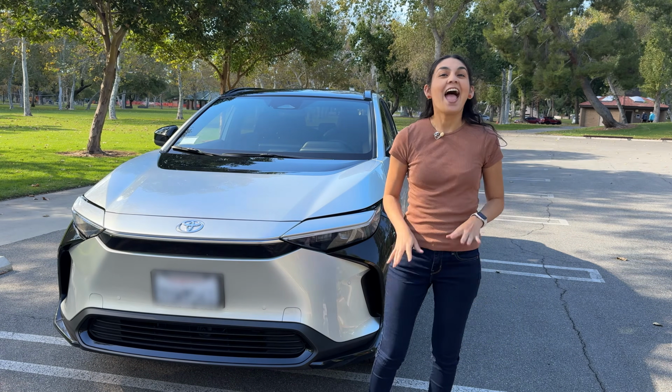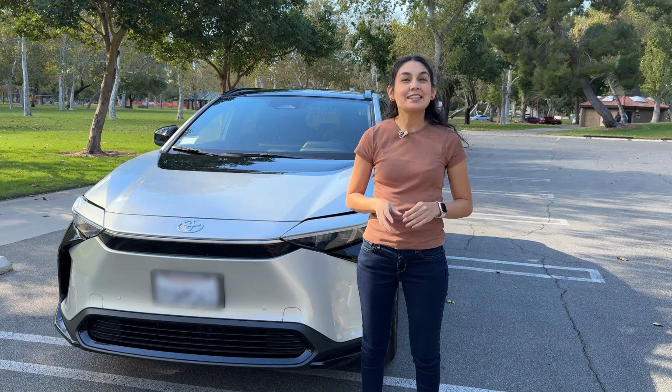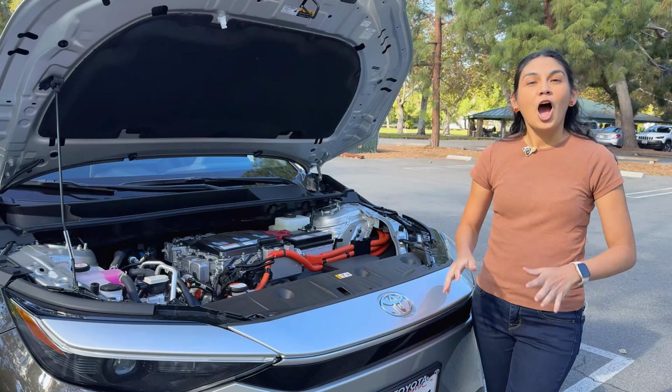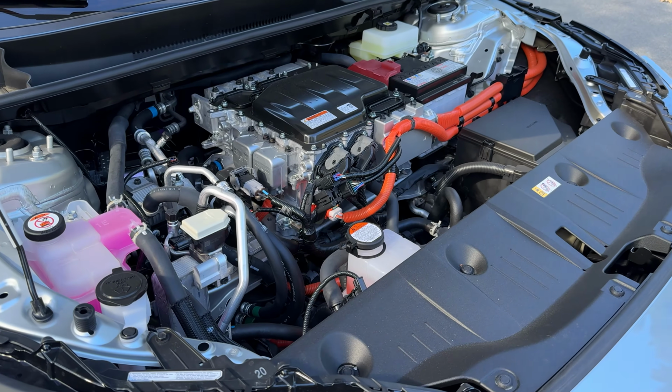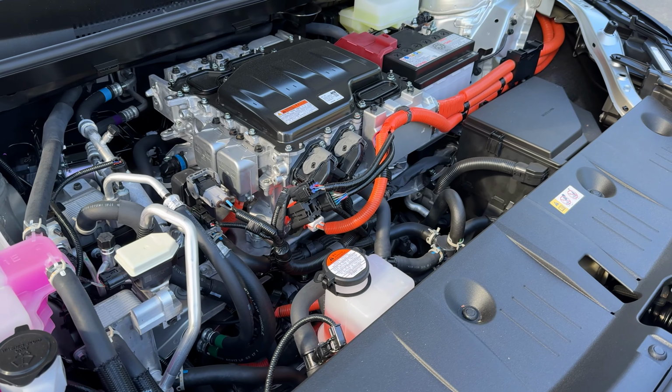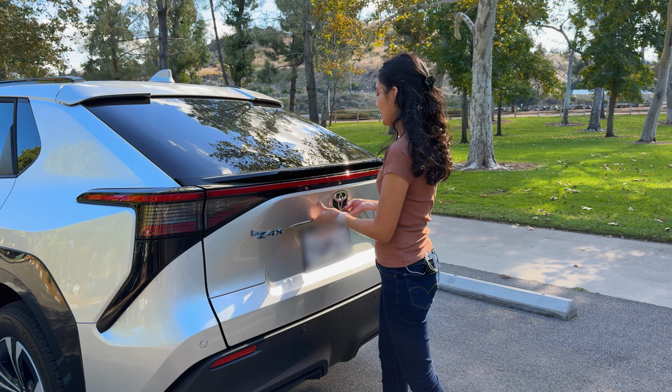It's a joke. Anyway, with the XLE, we get the 18-inch alloy wheels with covers. Let's see what we have for storage. Under the hood, there isn't a front trunk, which is a bummer. Not all EVs have one, but it'd be nice to see some extra storage space up here. Let's open up the trunk, and here we have a manual liftgate.